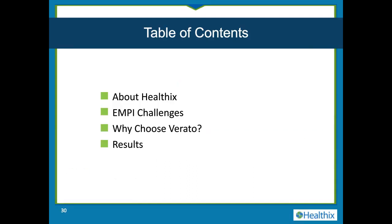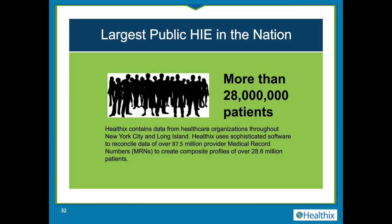I'll tell you a little bit about HealthX to start off with, go into some of our challenges, and then why we chose Verado, and then the results that we had after we chose Verado and moved forward. So, a little bit about HealthX. We consider ourselves the largest public HIE in the nation, the United States.